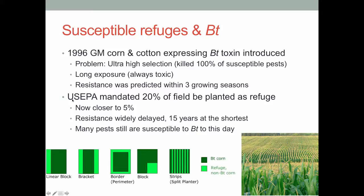And that resistance is highly localized. So there are hotspots of resistance. Generally, the problem they found with resistance is that they are in areas where growers were planting what we call constant corn or continuous corn. So they weren't rotating their corn with soybeans or any other crops. So they were constantly having the same pests over and over again. There's also some questions that in those areas, growers might not have been planting refuge. They might have just been taking advantage of the fact that their neighbors were planting refuge, and so they were kind of cheating the system.